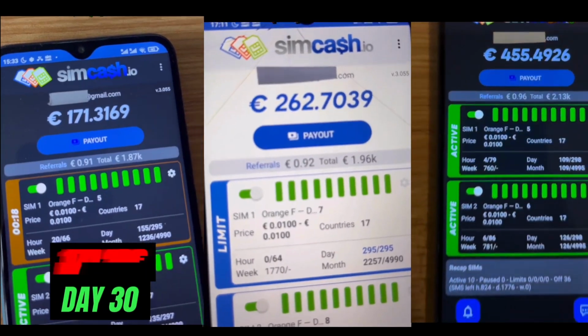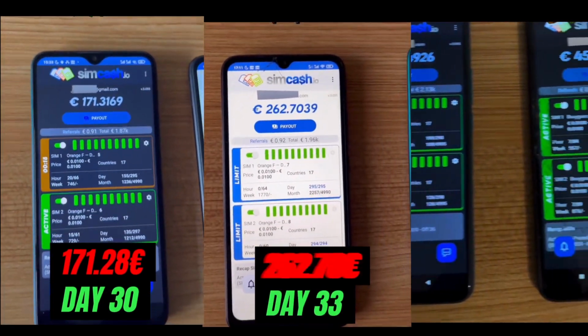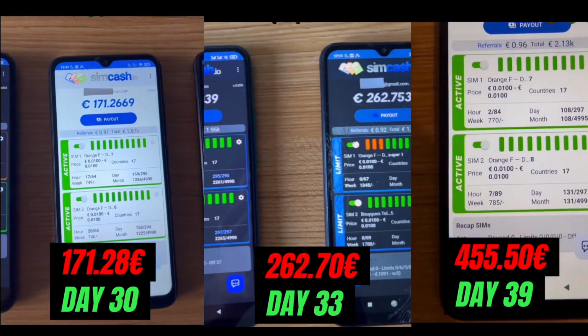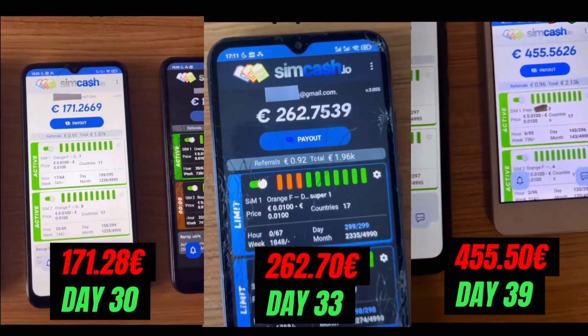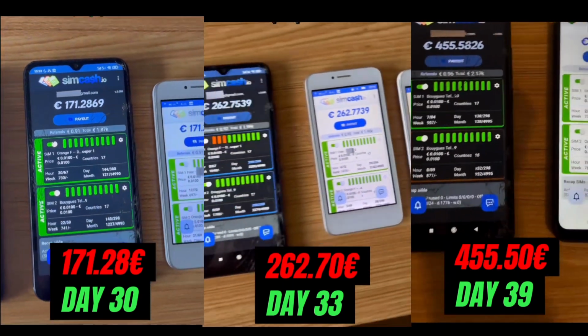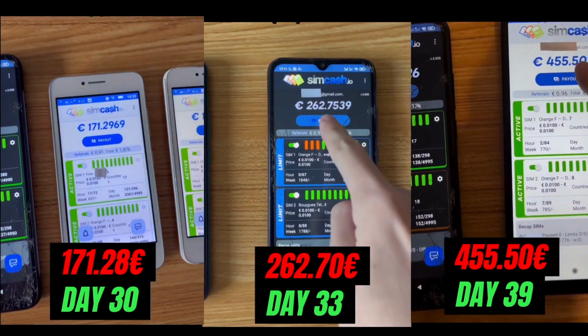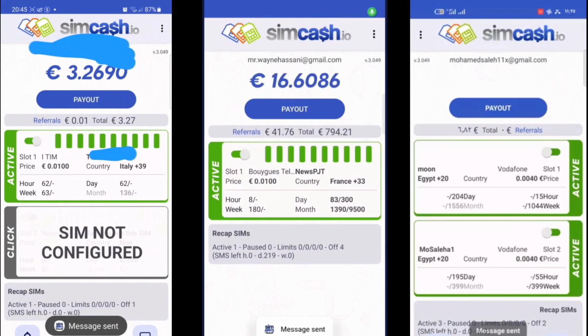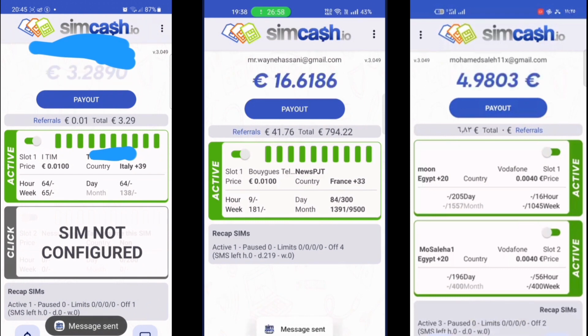Here the video on the left shows I sold €171.31 of SMS after 30 days. Then 72 hours after, in the middle video, you can see that I reached €262.7. Then 6 days after, I reached €455.5. It's crazy. Here are 3 different video screen recordings while the app is running in 3 different countries.